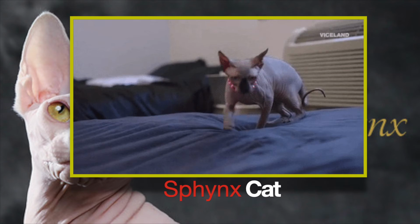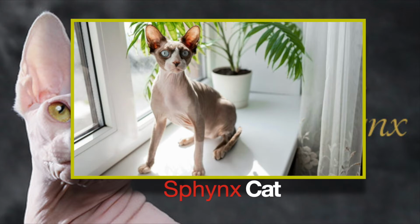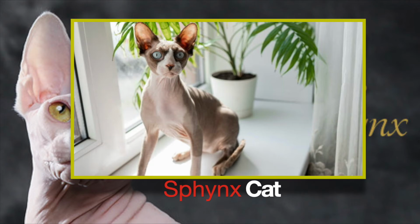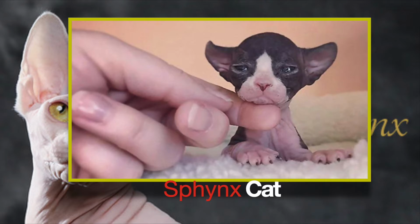And despite its lack of fur, the Sphynx is not a hypoallergenic cat. Its saliva and skin are a source of protein that can trigger allergic reactions in people who are sensitive to these allergies. The Sphynx has a wedge-shaped head, a narrow face without whiskers, well-developed cheeks, large eyes, and large bat-like ears. It has a slender, muscular body and a whip-like tail.